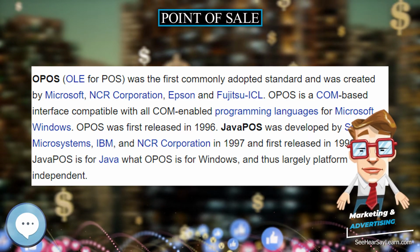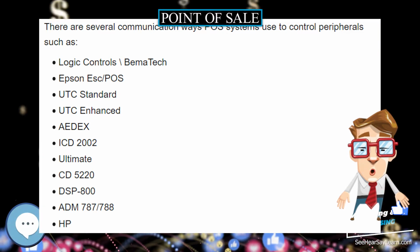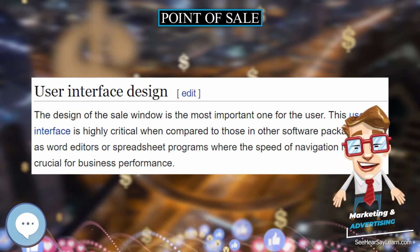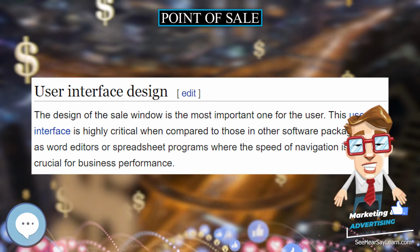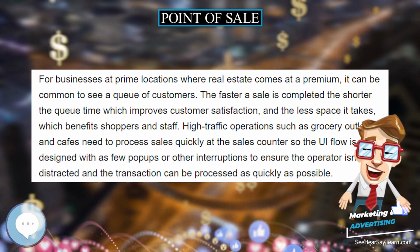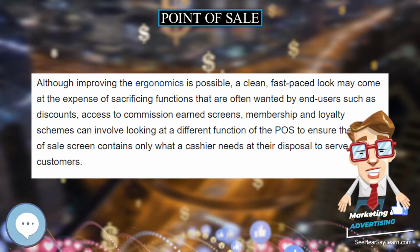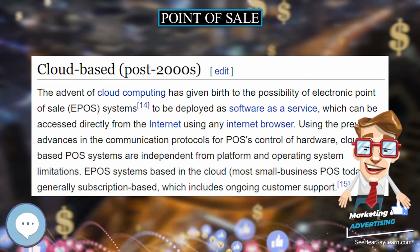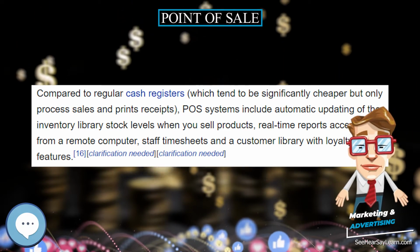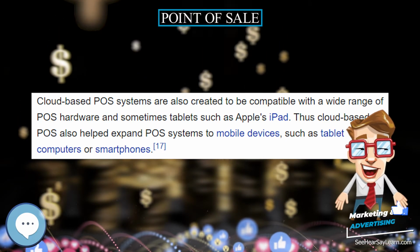Cloud-based, post-2000s. The advent of cloud computing has given birth to the possibility of POS systems to be deployed as software as a service, which can be accessed directly from the Internet using any Internet browser. Using the previous advances in the communication protocols for POS's control of hardware, cloud-based POS systems are independent from platform and operating system limitations. Cloud-based POS systems are also created to be compatible with a wide range of POS hardware and sometimes tablets such as Apple's iPad. Thus cloud-based POS also helped expand POS systems to mobile devices, such as tablet computers or smartphones.